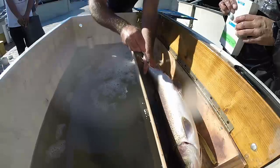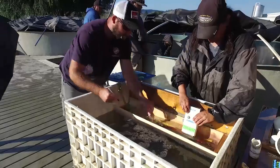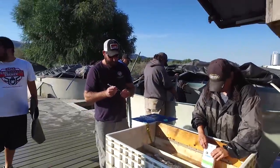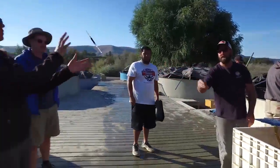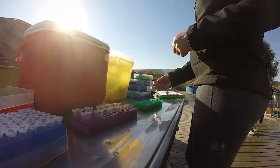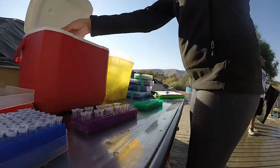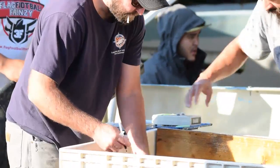Then we'll weigh the fish to see how it's done as far as increasing its body weight. Today what we're doing is taking some blood samples to be analyzed for how mature the females are getting. The other thing we're doing is taking a fat meter reading to see what percentage body fat is in the fish. And again, that just gives us a baseline on how well the fish is performing and how healthy the fish is getting.